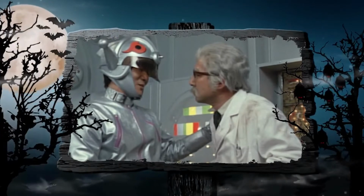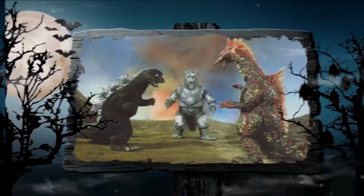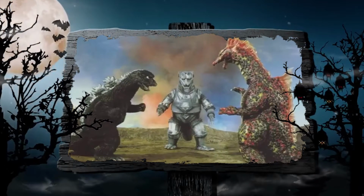Now, speaking of Terror of Mechagodzilla, that was the sequel film that came out in 1975. At that point, Mechagodzilla was now controlled by this evil mad scientist. He teamed up with Tyrannosaurus, which is this weird dinosaur, basically. They fight Godzilla, but Godzilla still prevails. In the first one, there's a really good bit where Godzilla defeats him by ripping its head off.